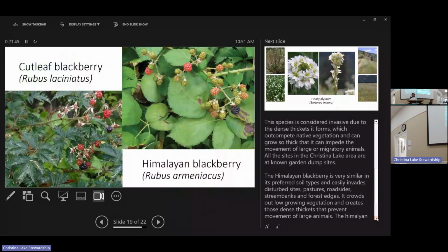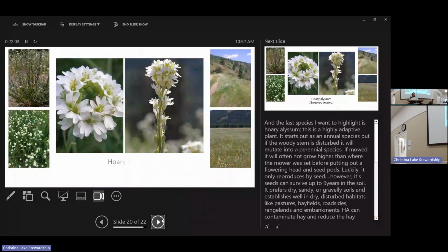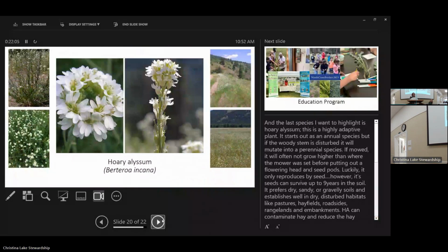The major difference is that it's quite a bit bigger. The thickets can grow up to 16 feet in height, and they're putting out approximately 13,000 seeds per square meter. And they too can root whenever a cane comes into contact with soil. So again, those need to go into the landfill and not a compost or a garden dump site.